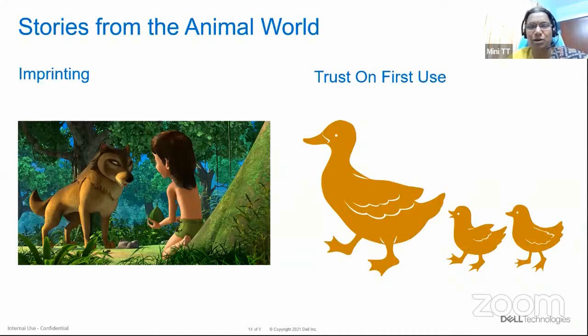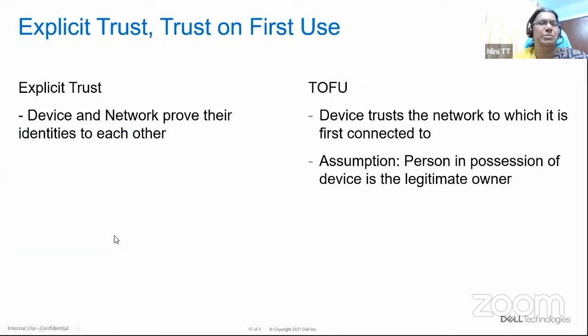So that is where we talk about imprinting as a scenario. This has its own security gaps. That is why we were talking previously about doing mutual trust establishment. The device can ask the network, are you the network which I should get connected to? In those kinds of scenarios, we are talking of doing an explicit trust establishment. The device proves its identity to the network and the network proves its identity to the device.